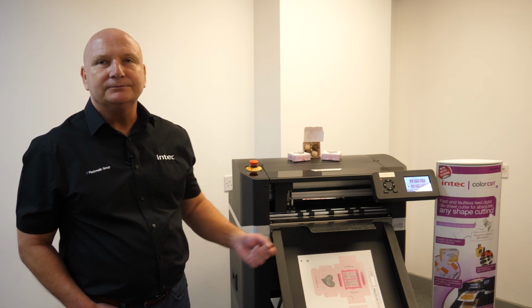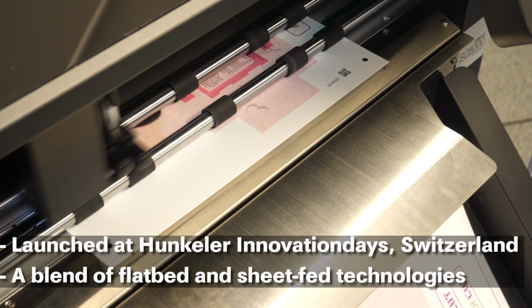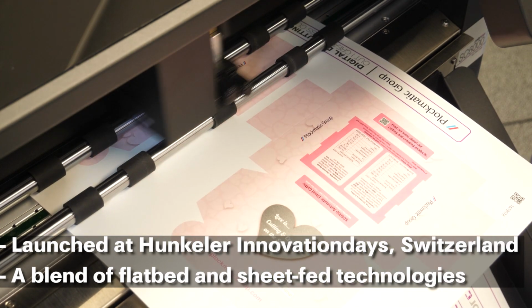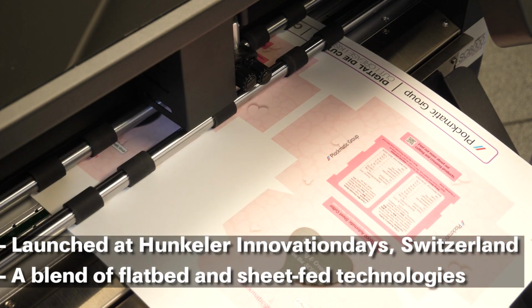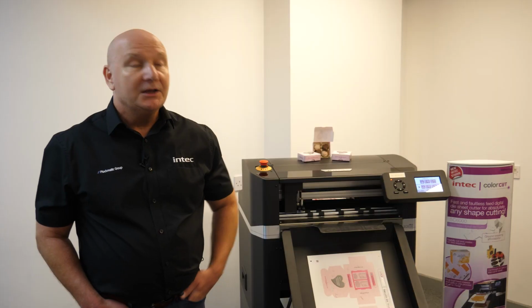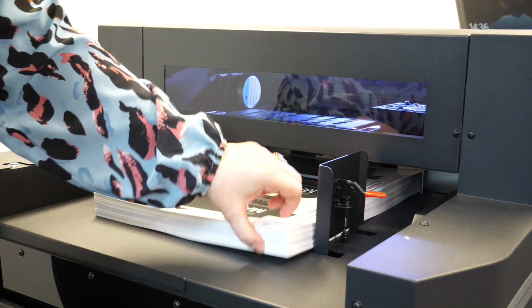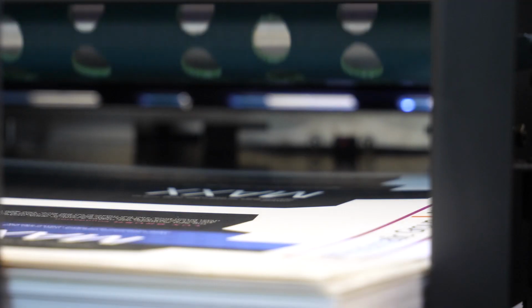be moved around. The new system was launched at Hunkeler Innovation Days in Switzerland, where Intec met with many end users which use its products for a number of different purposes. The new SC6000 is the result of a blend of flatbed and sheet-fed technologies. So basically it's an automated sheet feeder, so it can feed a number of different jobs in one go. The whole point of the SC6000 is you can set it running and then you can go off and do something else and then come back once it's finished.